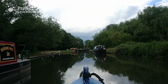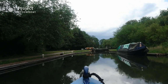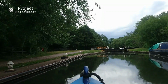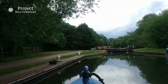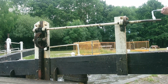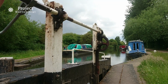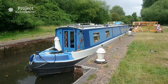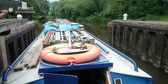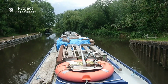Padworth Lock soon looms into view. It's the usual procedure. And soon I'm out of the lock. No need to stop and close the gates. I've once again enlisted the help of spectators to do that for me. Every bit helps.